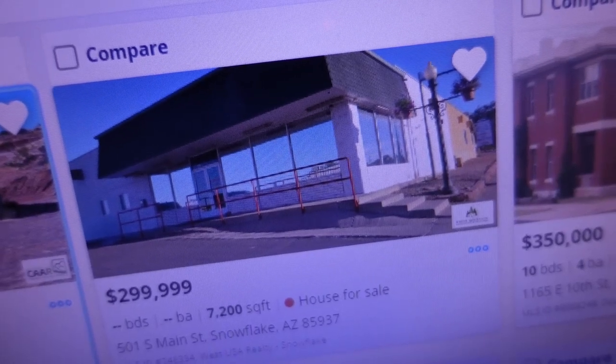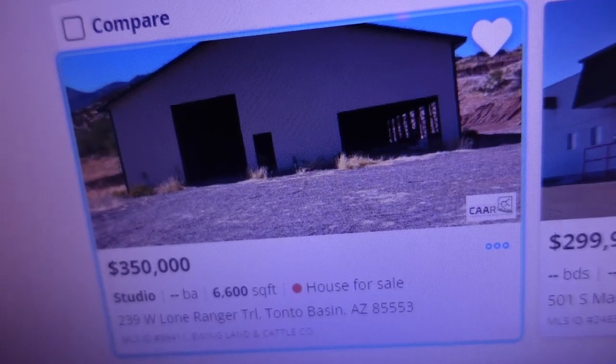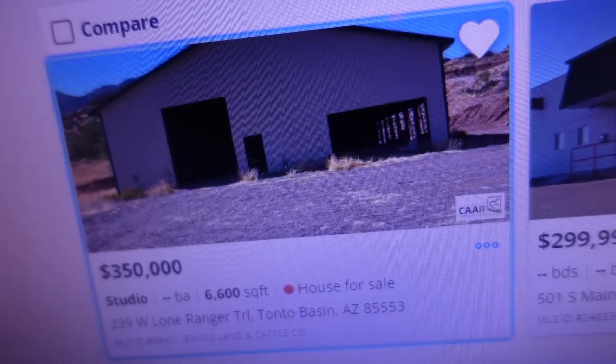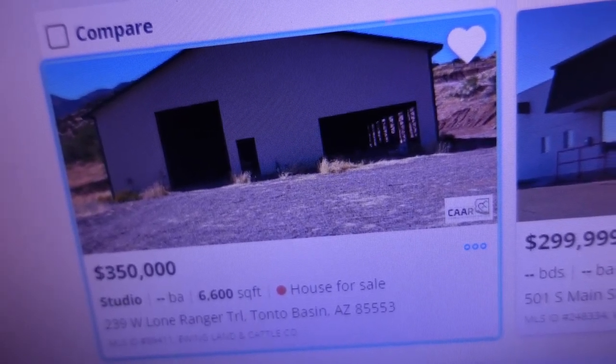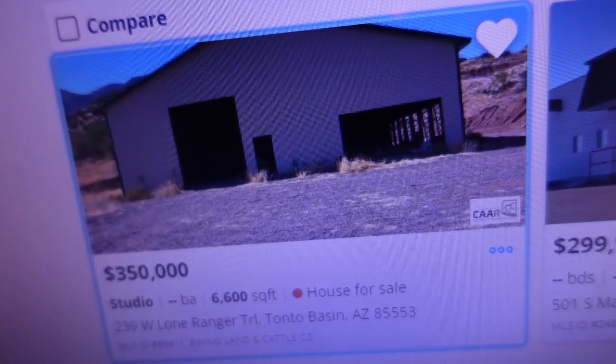501 Main Street in Snowflake, Arizona. Or maybe you like this one, that $350,000, 6,600 square foot building out there on 239 West Lone Ranger Trail in Tonto Basin, Arizona. Did you like that one? Let me know in the comments section.